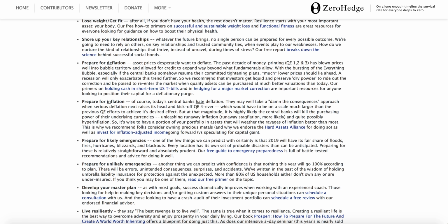And they recommend investors be more liquid, basically preserve your capital or your dry powder to ride out the correction and then re-enter the market when assets are at a discount price, when you buy back at a discount. Right now, everything is overvalued. The price to earnings ratio for most of the stocks in the S&P is very overvalued. They're saying to hold cash or short-term U.S. Treasury bills, and also hedge for a major market correction. You can also hedge your position with a reverse ETF called SH.